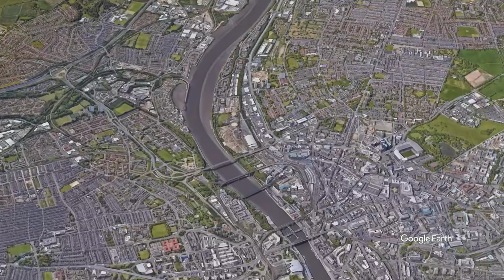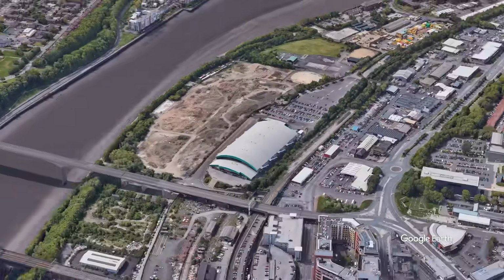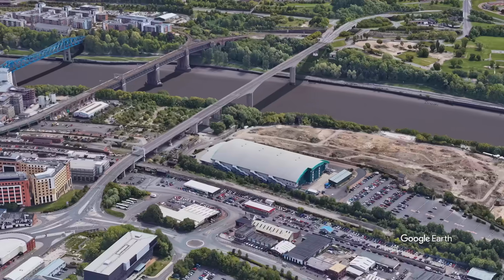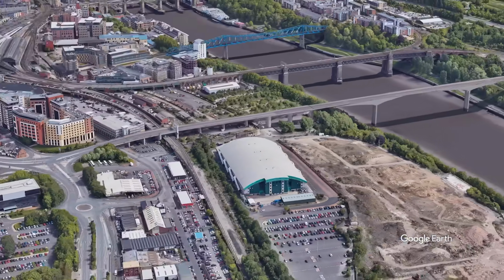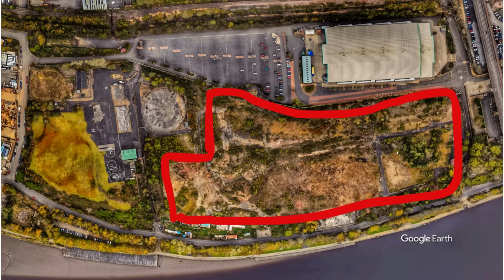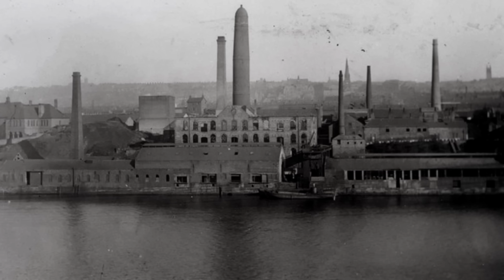So for those who aren't familiar with this area, this whole area behind me is roughly split into 3 distinct and independent areas, each with their own different landowners, which makes things a little bit more complicated. First of all, you've got the arena site behind me here. It's been here a few years with a car park behind. To my right here, you've got a brownfield area. This used to be part of Forth Yards. This is the old Calder site. It was a lead works factory going right down to the River Tyne from decades ago.